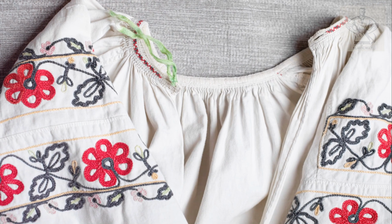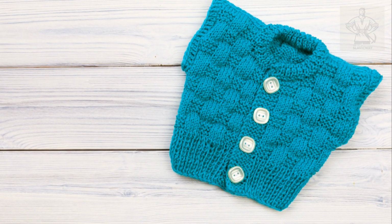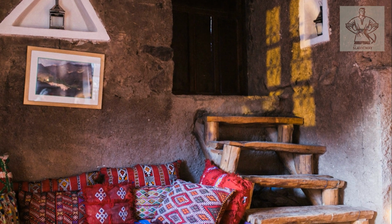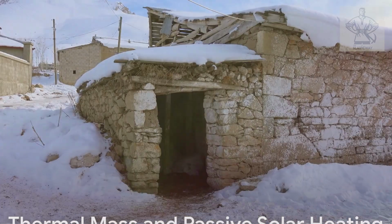Layering doesn't stop with sweaters and hats. Even indoors, people often wear multiple layers. The base layer might be a simple linen or wool shirt, followed by a thick sweater and sometimes a vest for added warmth. Families keep bundles of blankets on hand, often draped over sofas and chairs, ready to be pulled over your shoulders or wrapped around your legs on especially cold days.